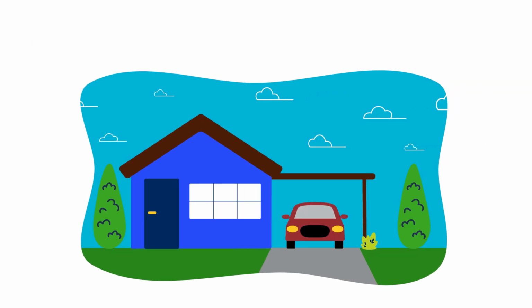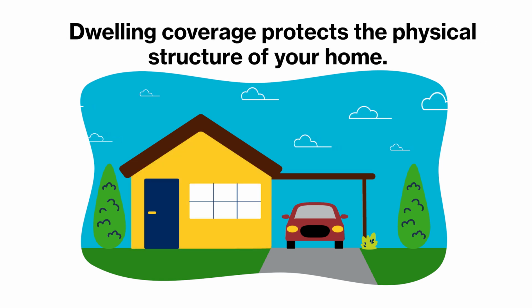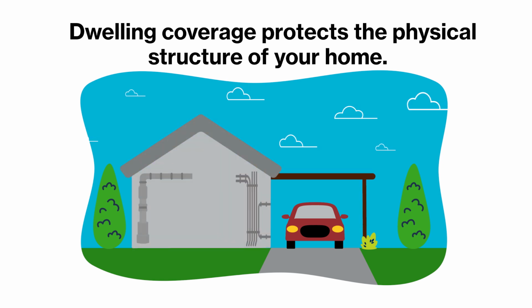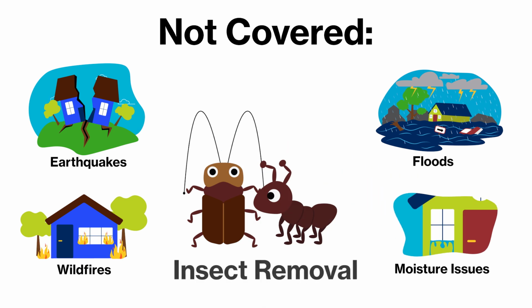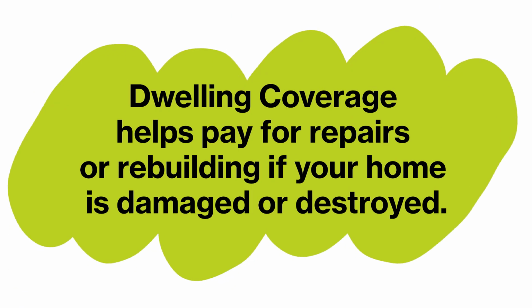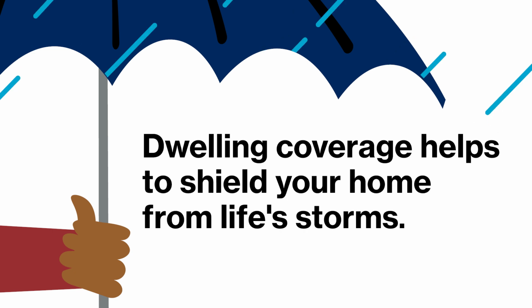First, it covers the dwelling. Dwelling coverage protects the physical structure of your home, including the walls, roof, exterior structures, and systems contained within the walls of the home. It protects your home from most catastrophic events, except earthquakes, wildfires, floods, moisture issues, insect removal, rodents, and rodent damage. It helps pay for repairs or rebuilding if your home is damaged or destroyed. Just like a sturdy umbrella shields you from rain, dwelling coverage helps shield your home from life's storms.